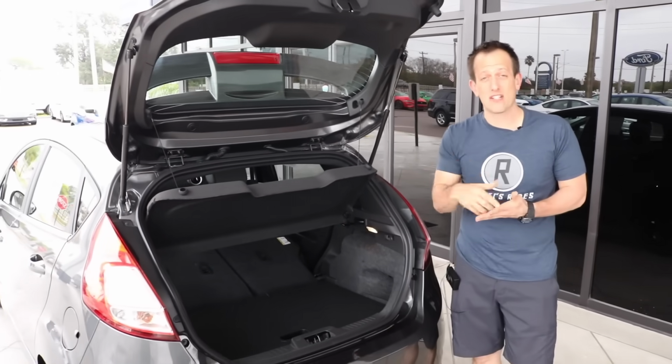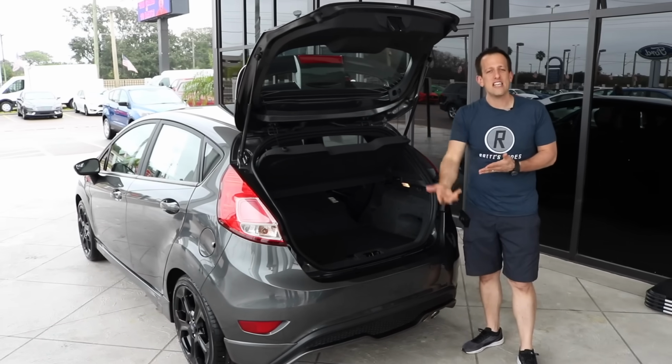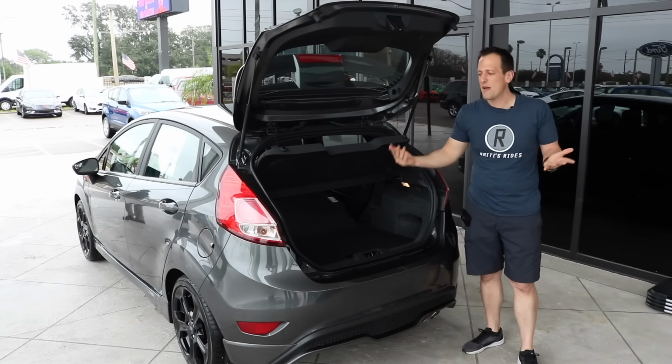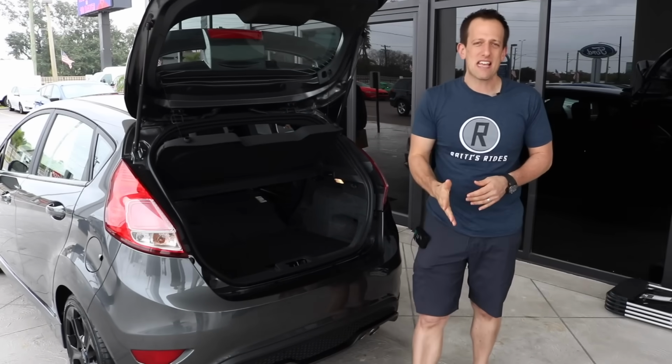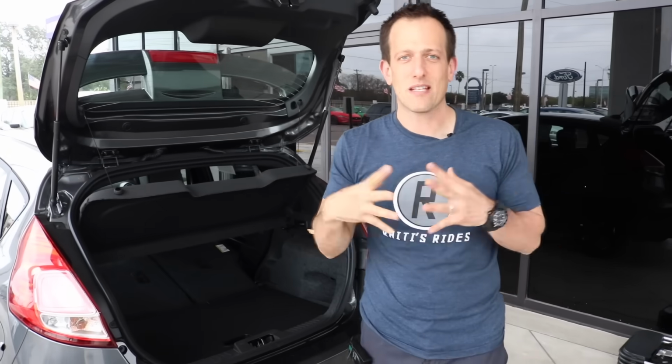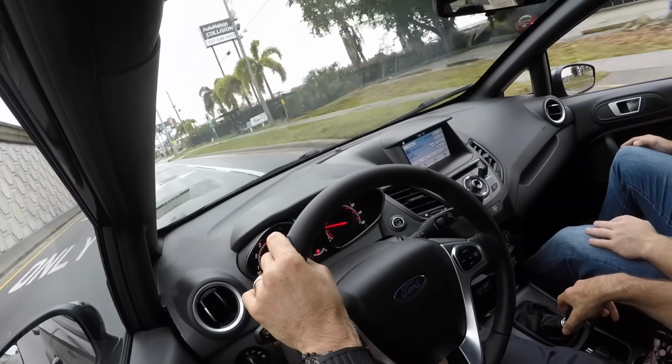I promise you, when you drive this car, it puts a big smile on your face, but you have that usability of each and every day, which would make this a perfect daily driver and have the fun factor. Speaking of fun, speaking of driving, let's put the two together and take this one for a spin. Guys, we rolled out of Walker Ford and we're in the 2019 Fiesta ST.